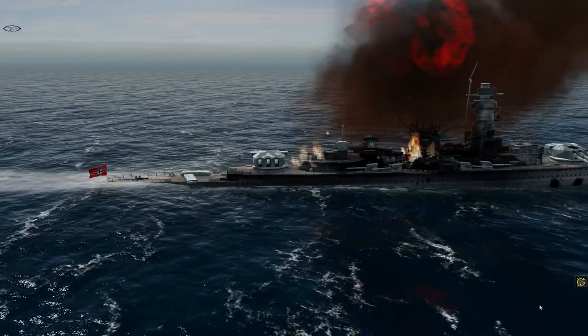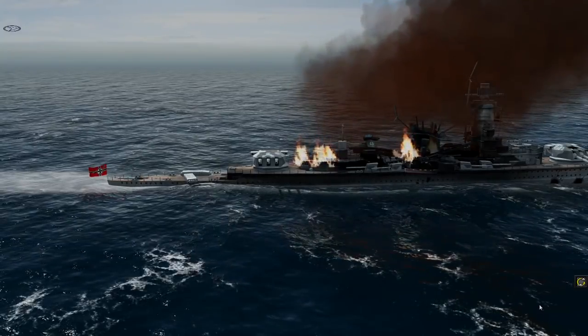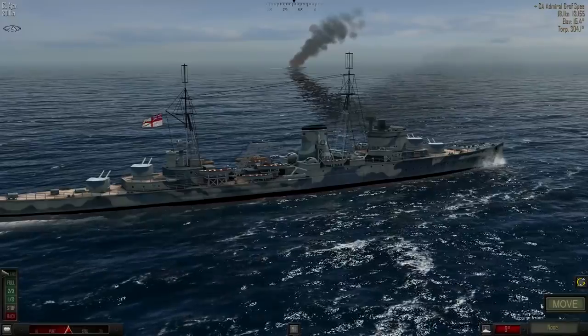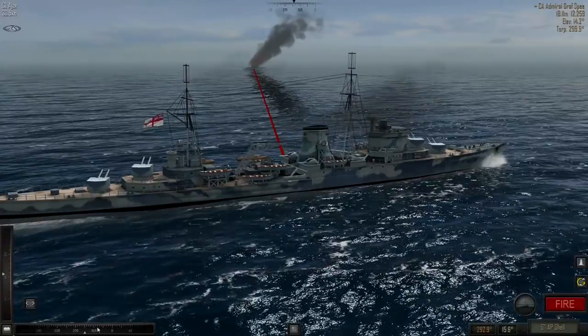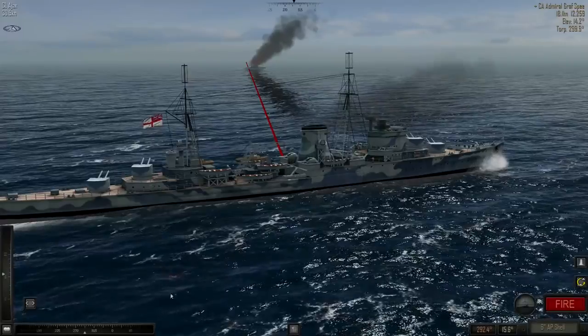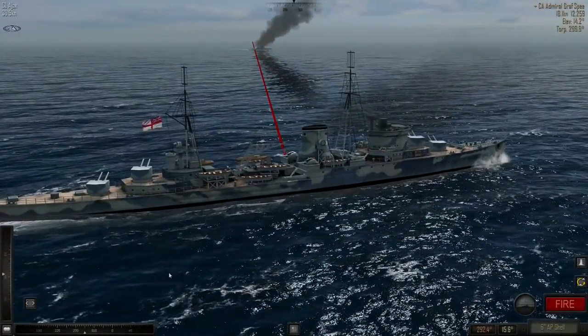Good hits. Now her superstructure is damaged. We didn't knock that gun out though. Oh, this is good. Right, this is tense stuff. Let's get the guns focused on the... Hang on. Yeah, that's the rear of the ship.